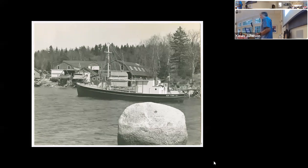Do you know approximately the date on that? I want to say it's in the 40s, and I don't have it in my notes, though I do think we know what it is, which is not helpful at the moment, but you can email me later.